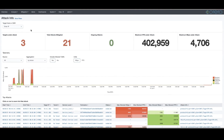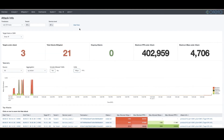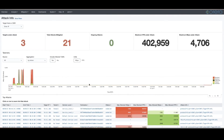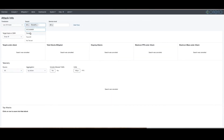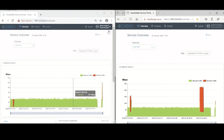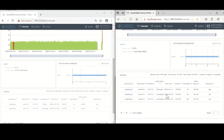SmartWall Service Portal is an optional component that enables service providers to offer DDoS protection as a managed service. As the provider, you can view aggregate traffic data and analyze attacks across the entire network, which is protected by SmartWall TDD, as well as viewing traffic data on a per-customer basis. Additionally, your customers can log into their own view of the service portal and see the attack information that relates to their organization. This enables them to immediately see the benefit of the DDoS protection service, both historically and in real time.